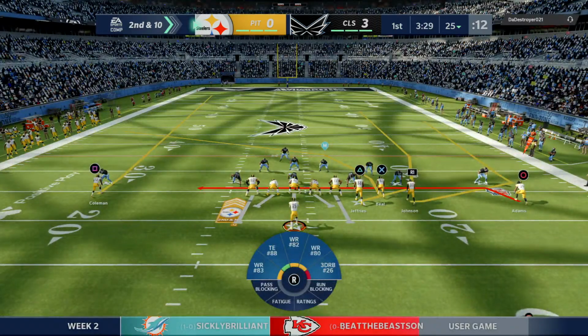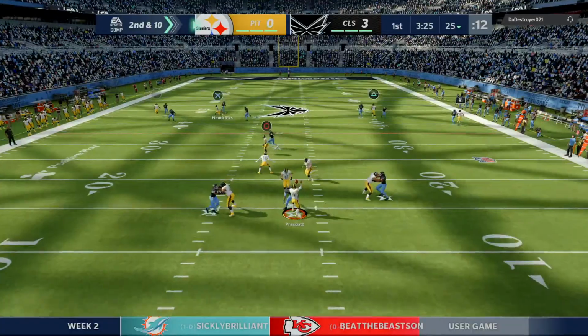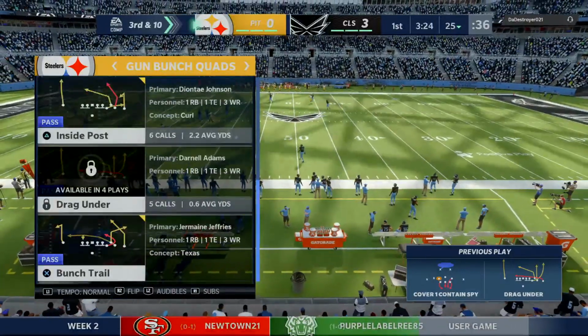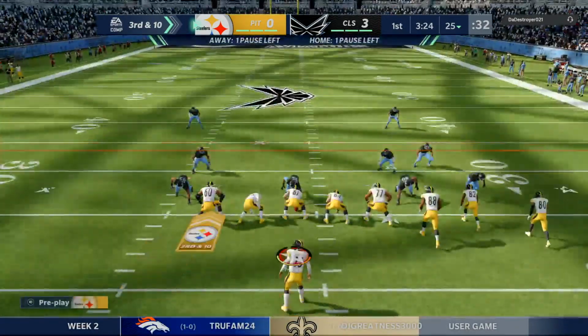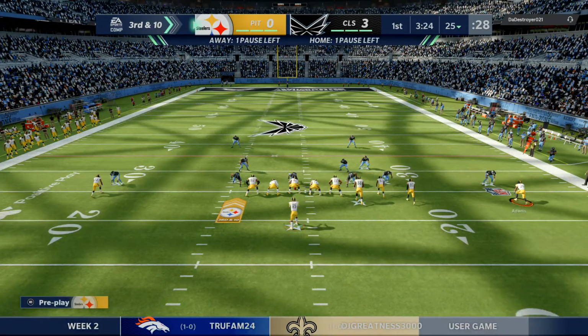Prescott from the gun. Say it's incomplete. And pressure, and that's certainly going to be a key to this game going forward. And that time, they were able to get in there and influence the throw. And remember, quarterbacks got to get rid of it. They don't have the Tucker rule that they can fall back on anymore.